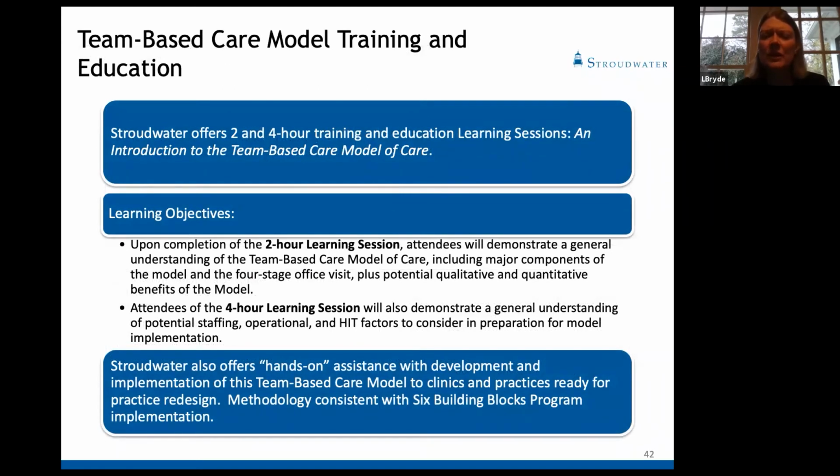So similarly, we have the same 2 sets of offerings. We can do just the education and training for practices or for organizations who want to learn about this but aren't ready to dip their toes in the water yet to implement. And so we can do a 1-hour intro, we can do 2-hour learning sessions, 4-hour learning sessions, with each one obviously a deeper dive and a more comprehensive look at the model.